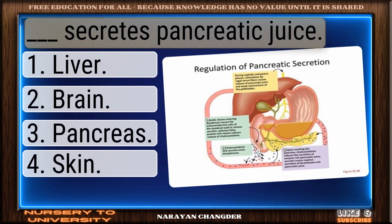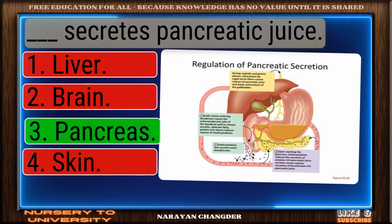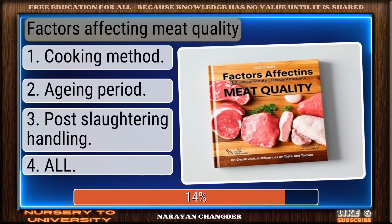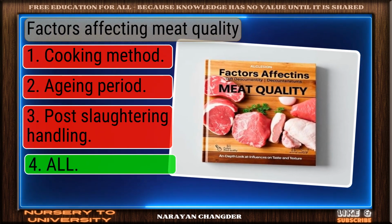Dash secretes pancreatic juice. Correct. Pancreas is the right answer. Factors affecting meat quality. On track. All is the correct answer.